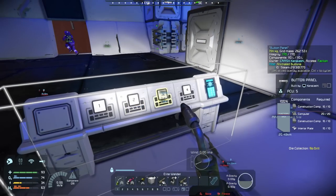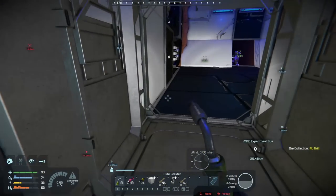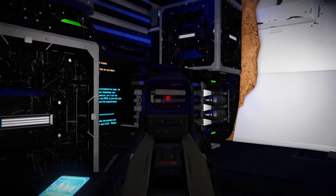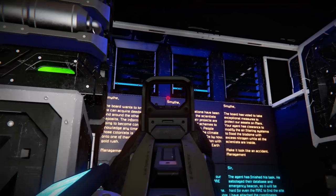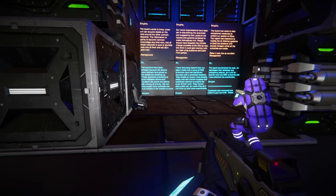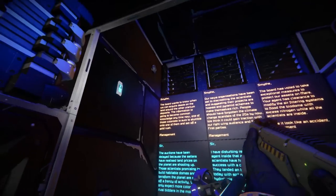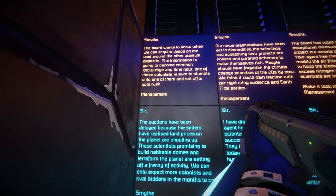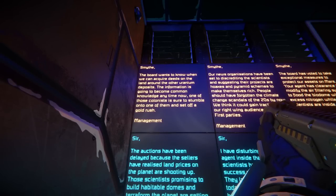Opening up mainframe access. Yeah, go ahead. I got myself in a nice little position. I see a sound block. I don't see any turrets. A lot of text. Okay, we're clear on turrets. All right. Do we start top left, I assume? Start top left.